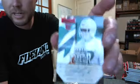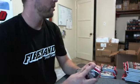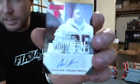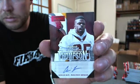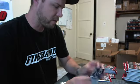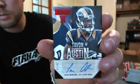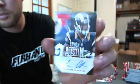Jamar Taylor to 299 for the Dolphins. Chris Thompson for the Redskins to 299. Tavon Austin, got a little bit of white on the back corner. Number to 49 for the Rams. Tavon Austin. Right on.